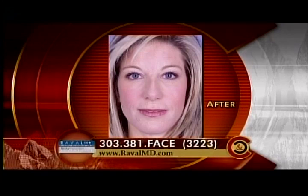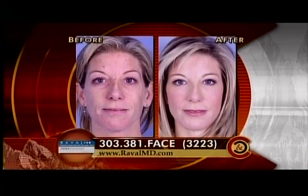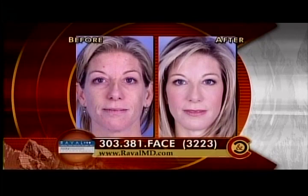Another patient also lives up in Steamboat. Again, very active, low body fat, sun exposure, laser peels, Botox. Actually, I think she got Dysport and some volumizing with Restylane.